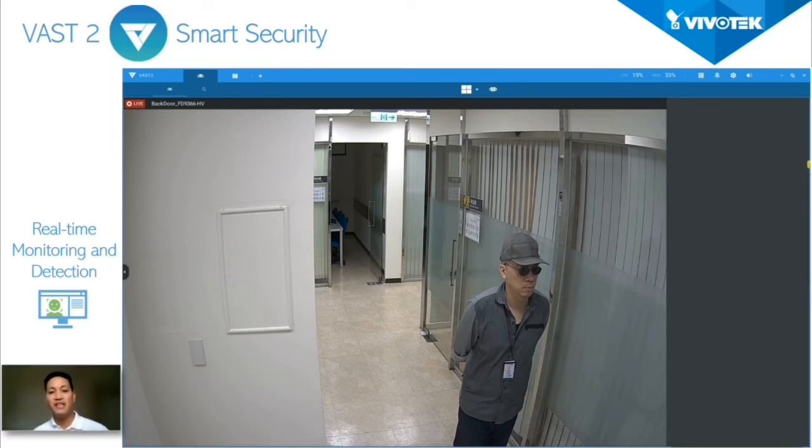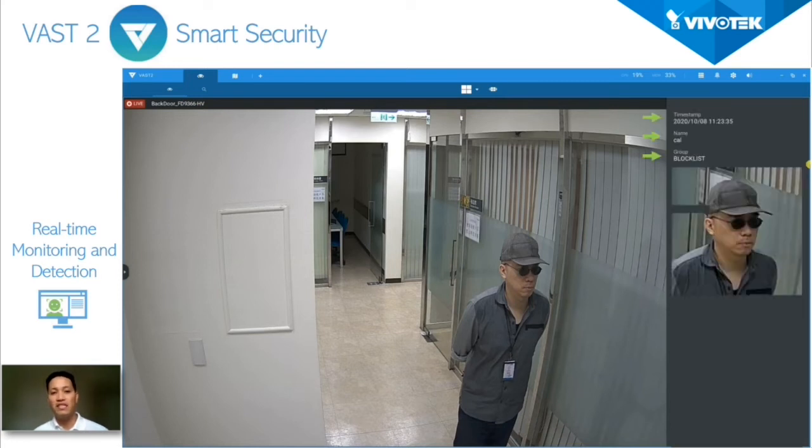So now once he walks into the store, Live Client will immediately display the facial recognition data. The security staff can now study this and identify this guy to be a shoplifter. And as you can see, it shows that Cal belongs in the blocklist group, which means he's unauthorized and not allowed to enter the store. With this information, the security staff can take immediate action and prevent a potential theft or loss to the store.